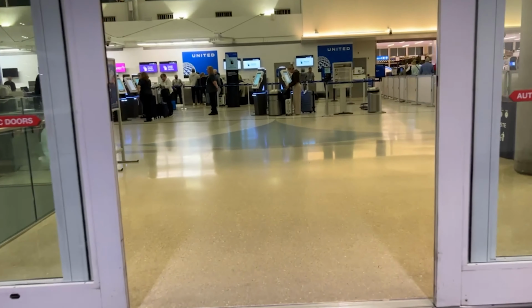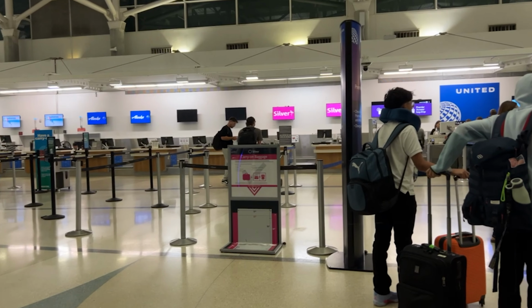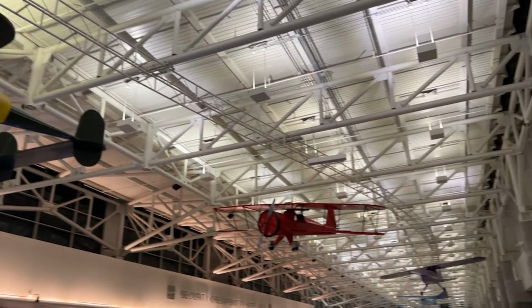United Airlines offers cool self-check-in machines. There are many flights departing the same time as mine, but the airport still doesn't feel that crowded. The overall design of this airport isn't too special, although there are some cool planes on the ceiling.